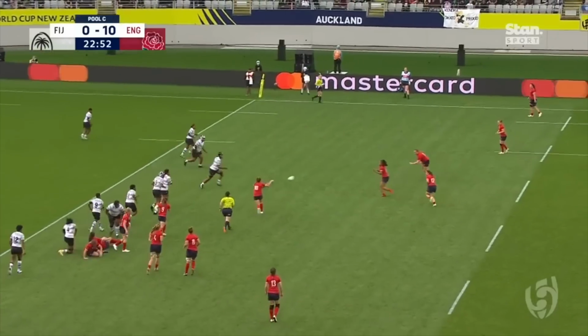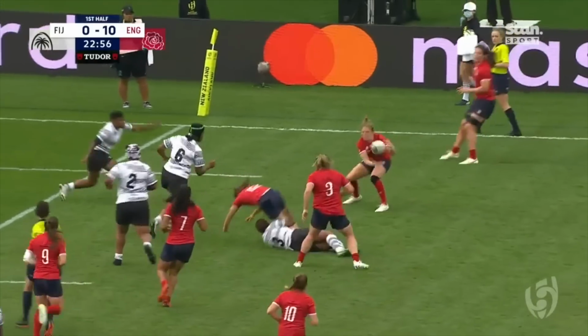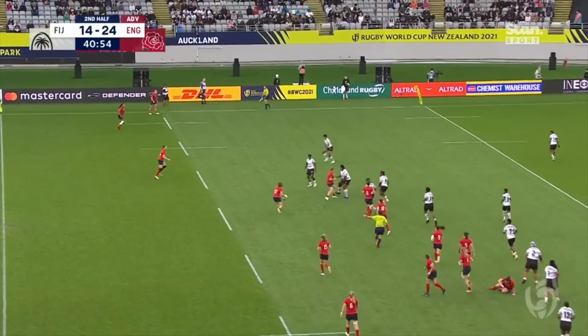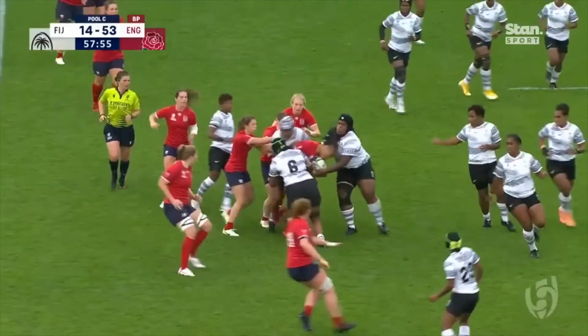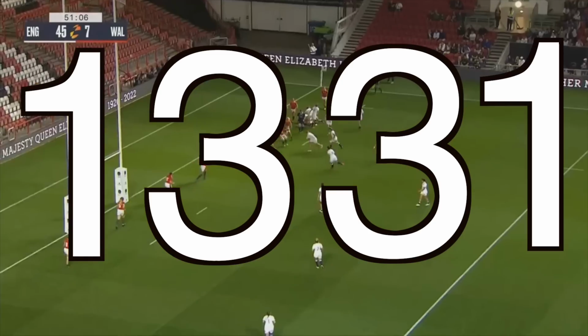Their backs have a huge range of phase shapes, as they're known, that they can slot into at pretty much a moment's notice, where everybody knows the lines they need to run, but not necessarily where the ball is going, allowing for improvisation within an otherwise quite strict structure. But none of this is ever triggered, none of this is ever used, unless they gain that momentum. To achieve this, they run a pretty standard 1-3-3-1 shape.